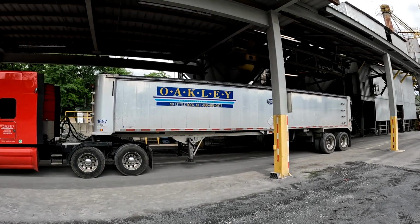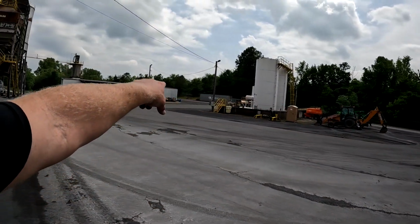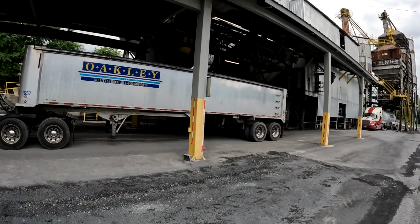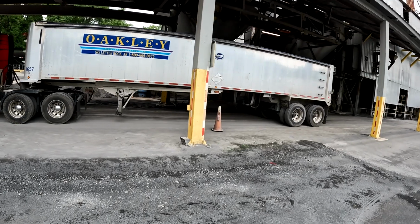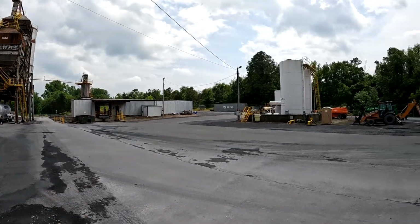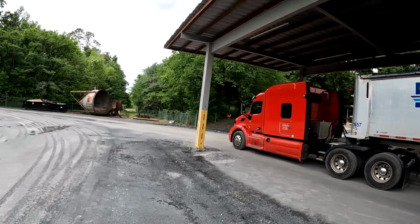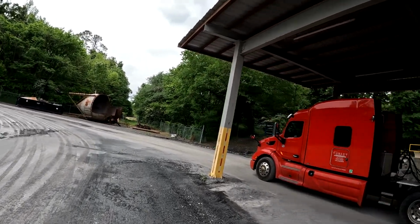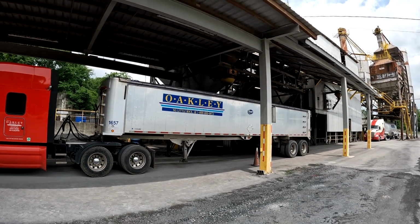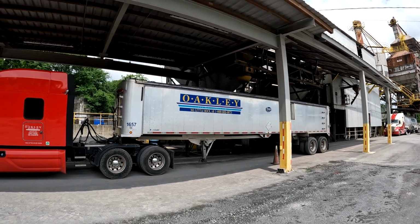And so it's pretty simple here. You come in this way and you circle around and scale in over there, and there's a little office, and then they have you pull under here, and they've got a little cone here so you'll know where the center of your trailer is. And then once I get loaded, I'll pull back around, scale out, and then go up the hill and out of here. So it's pretty quick, kind of a small place. I think this is the only product they make. I'm not sure about that, but it seems to be. And nice folks here, always a quick load.